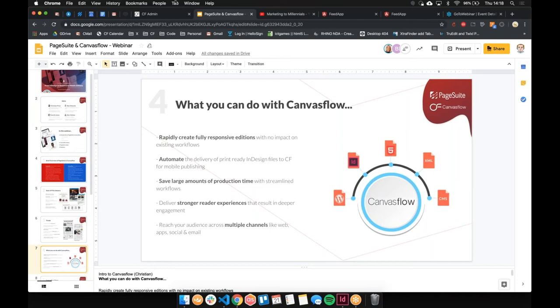Just because we're limited on time today, what I'm going to demonstrate is pushing some content from InDesign, and we're going to look at it in Canvasflow, do some manipulation, and then push that out to the Page Suite and show the end-to-end workflow essentially. So no pressure, but a live demonstration. So how we like to do it.